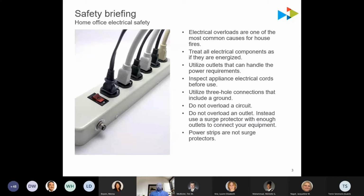Also, do not overload an outlet. Instead, use a surge protector with enough outlets that you can connect all of your equipment safely. And remember, power strips are not surge protectors. The difference there is that a power strip just adds more outlets, where a surge protector can protect your equipment and yourself from any electrical spikes.